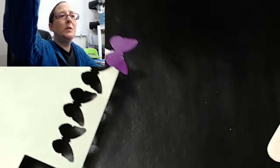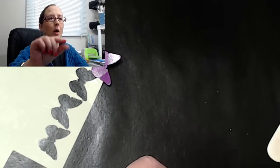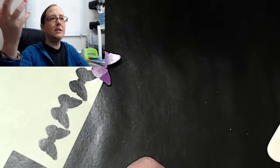Do you remember? If you follow along with me a lot, you've seen me do one where you hold it with the tweezers to emboss it. And what happens to the part where the tweezers touched it is it doesn't get embossed.